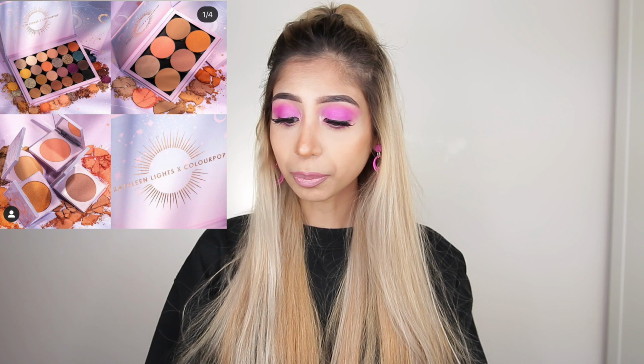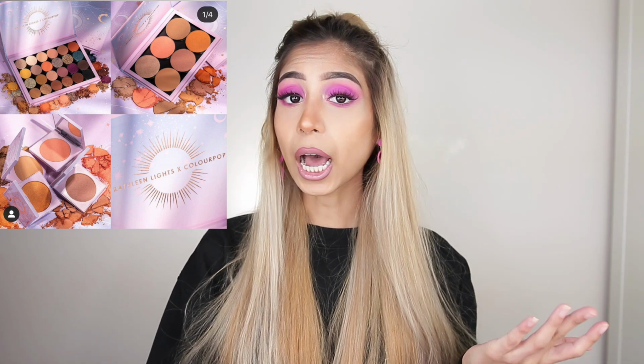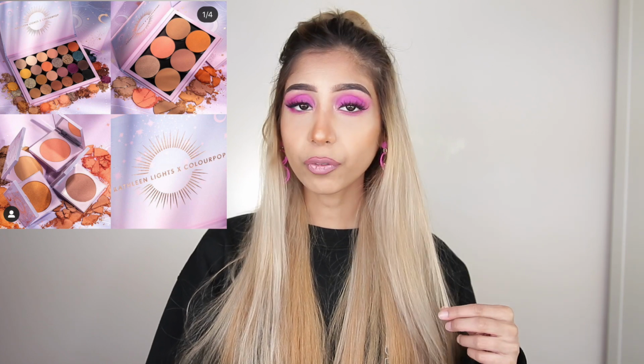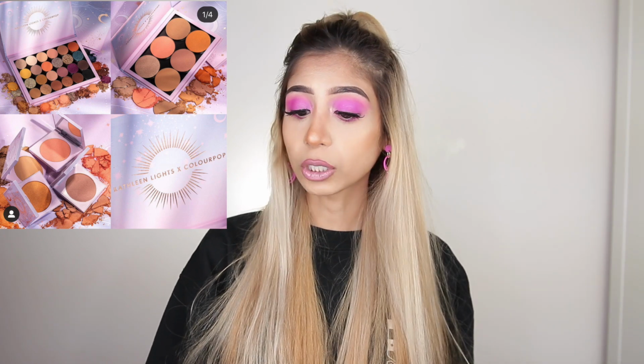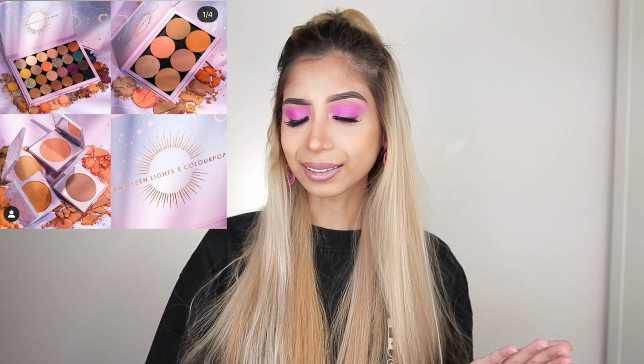I love the blush palette. That being said, the curated eyeshadow palette, with 24 shadows, retails for $45. Quite expensive. I feel like it's more than just a normal palette.